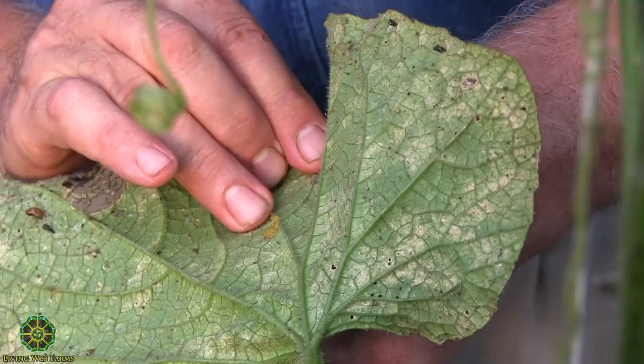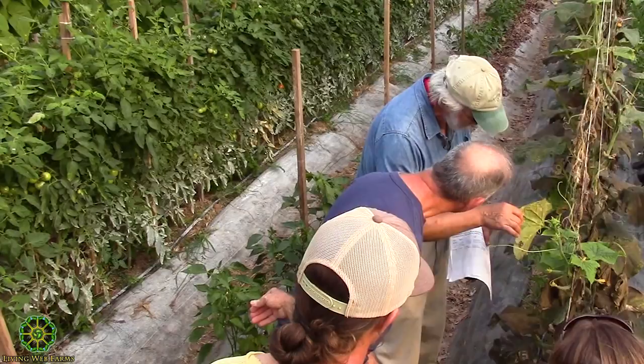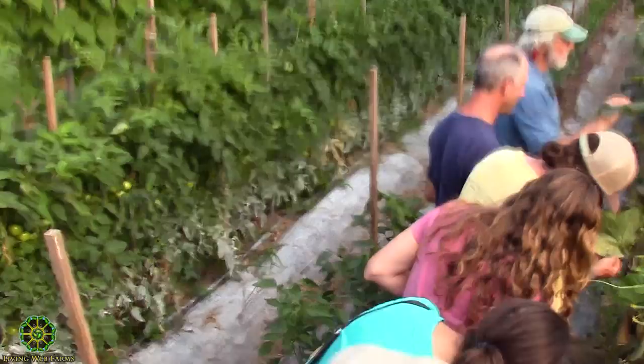Here we have the eggs, probably the eggs of the bean beetle. There's the husk of a ladybug pupa. That looks like a ladybug larva that didn't make it. Something happened to that one. Come on by, just turn the leaves over and take a look. Here's a ladybug larva. Yeah, those are beautiful. You know, ladybugs. This is such a wide area.